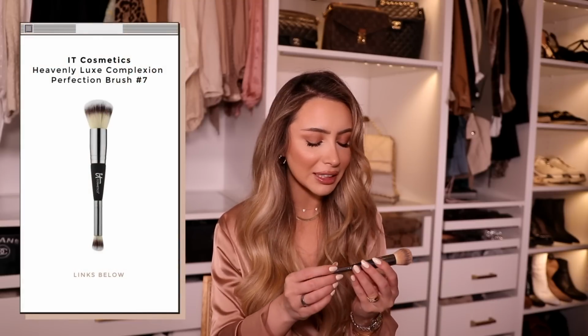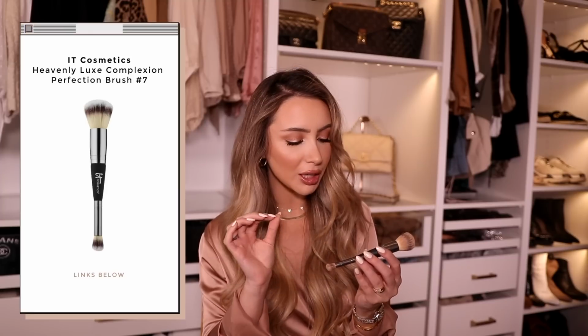For my foundation, this brush from IT Cosmetics is amazing. It's the Heavenly Luxe Complexion Perfection Brush number 7. This side to buff in your foundation makes it look airbrushed, and then if you wanted to blend out your concealer, I go in and buff my foundation with this, and then I go in with a sponge and just kind of blend it all out.